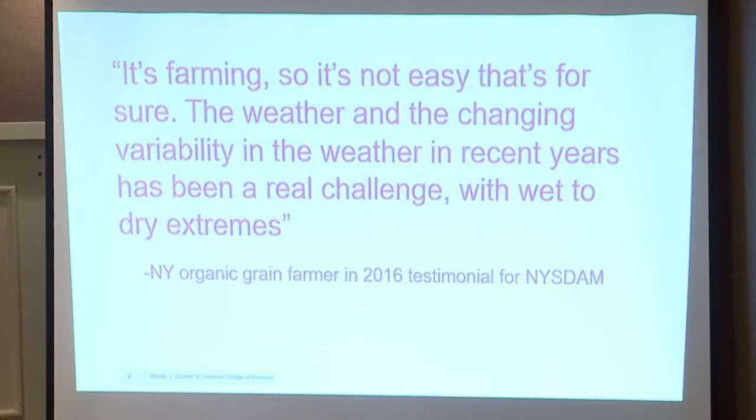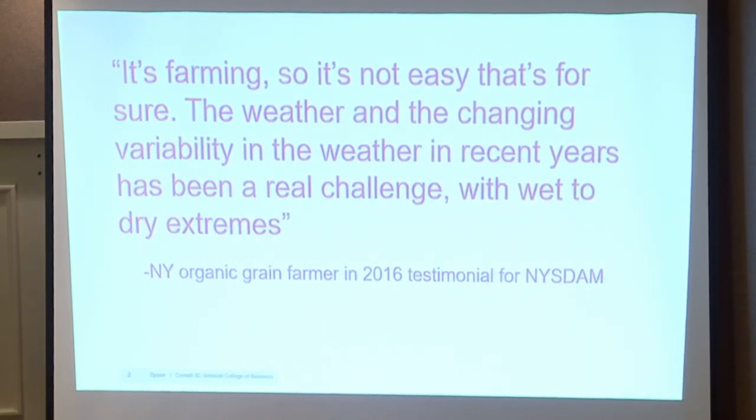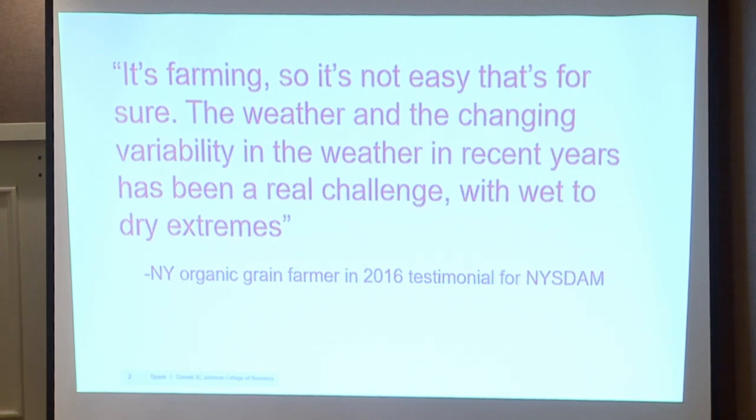Okay, so this is a quote from one of the farmers that bought crop insurance, and it doesn't tell you anything you don't know between 2016 and 2017 in terms of dealing with weather, having to go from pretty hot, dry, drought kind of conditions in a lot of the state to not being able to plant things until the 4th of July in other parts of the state this year.